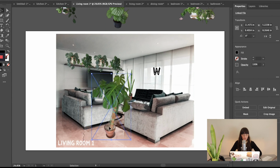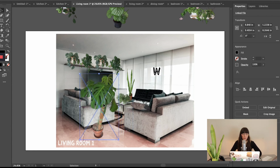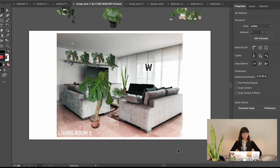And then this Monstera is of course right here, but I don't want it to cover the plants behind it because obviously this is 2D, so we can't really see it. So just so we know, the Monstera is going to be slid over, but it would normally be right here. Okay, so I think that is a beautifully plantified room.